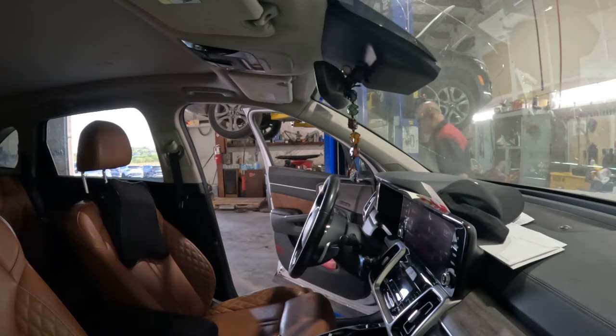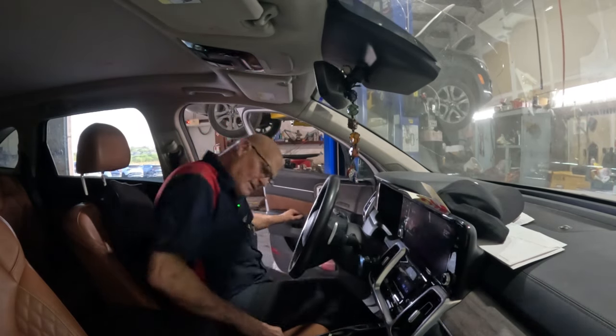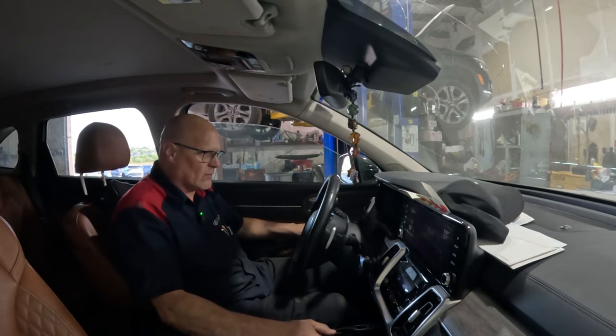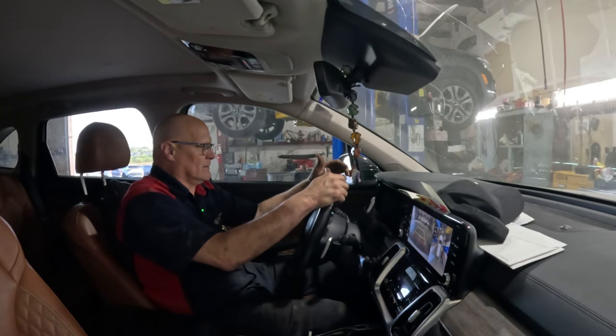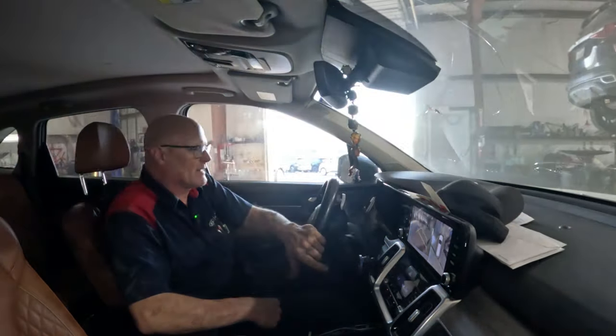So I guess let me get all this put together, and we'll just drive it around and see how she performs. Let's see what happens. Okay. Let's take her out on the road, see how she performs. Got no weird noises or anything like that.